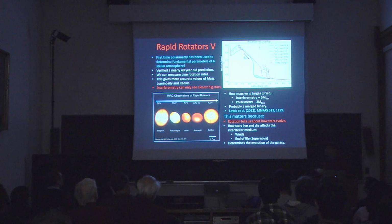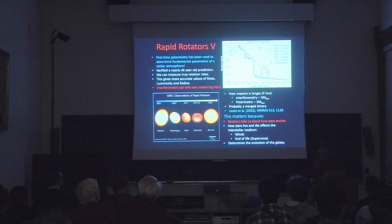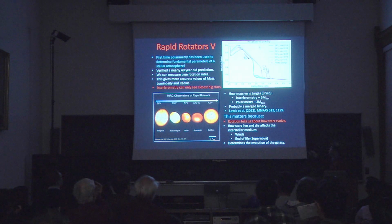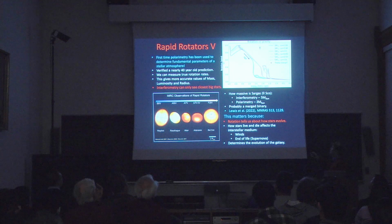And then because these stars have strong winds and material sometimes escapes the surface, it bleeds off angular momentum as it lives, and so it reduces its spin rate as it lives. And so these lines here are evolutionary models for single stars, and they show models for Sargass as the star ages, as it goes down this way.